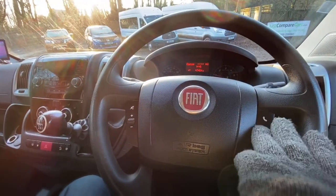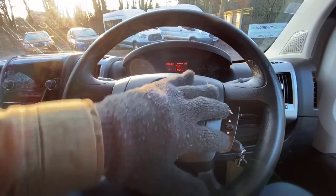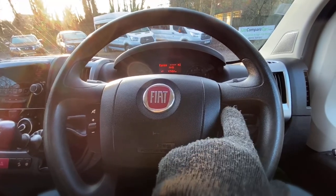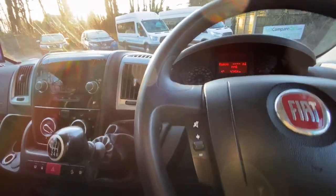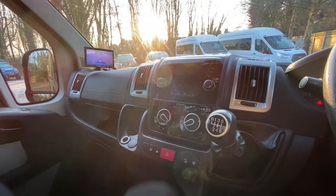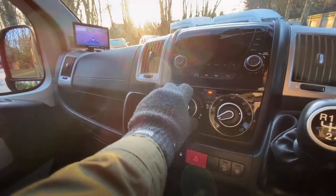You obviously get your Bluetooth, media centre, so your volume, and obviously you can answer the phone and hang up from there, and other things as well. So lots of different options on there. It has got air conditioning. It does work. I'm less than eager to try it today, but I'll show it you working.